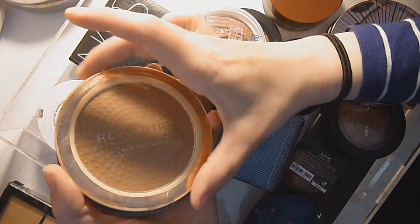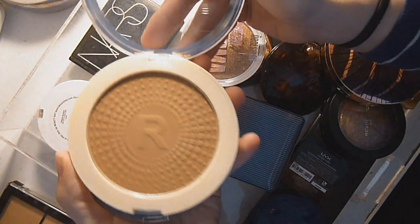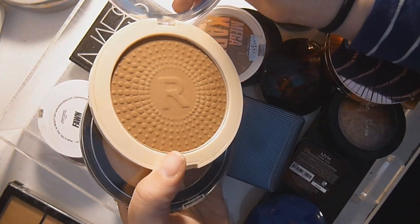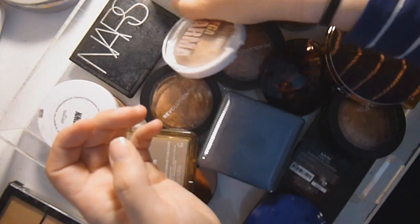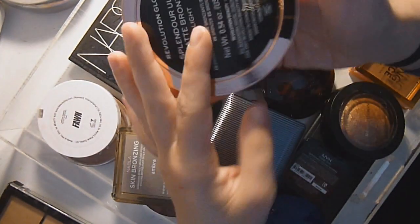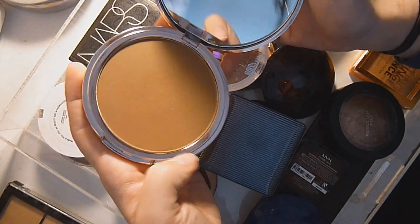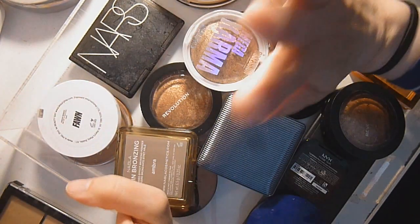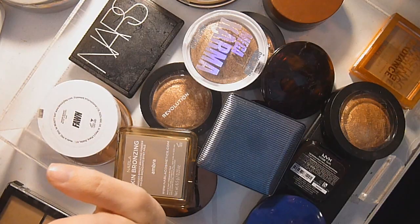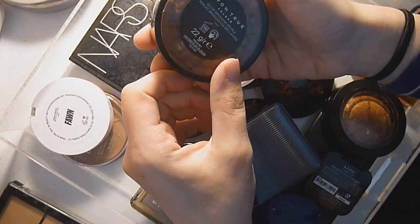Another huge bronzer from Revolution, the Mega Bronzer in Cool. It's not exactly very cool, to be honest, but it's a really nice bronzer, so I will keep hold of that. Same with the Glow bronzer. This is in the shade Light and it is so dark, so dark, but it's so super matte and again beautiful. Revolution do amazing bronzers, guys. Amazing bronzers.